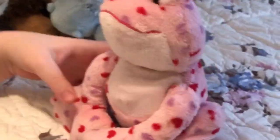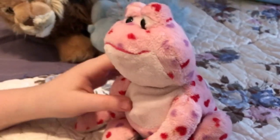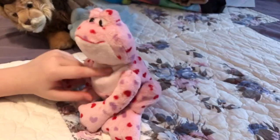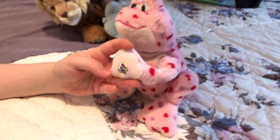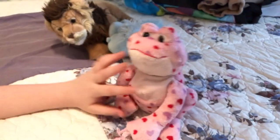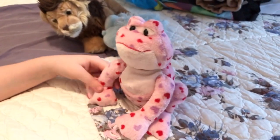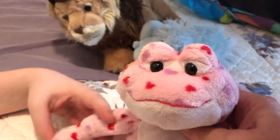And then we have a Lilkins love frog. Is that a Webkinz though? Yeah, it's a Webkinz, but it's like a little version of them. I have the love frog, but it's bigger than this one. So this is a Lilkins love frog, because of the hearts on the frog. Very cute.